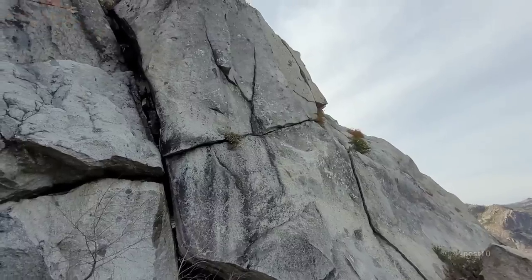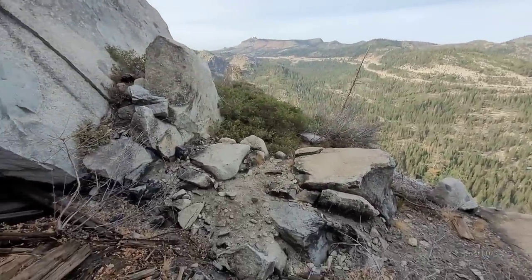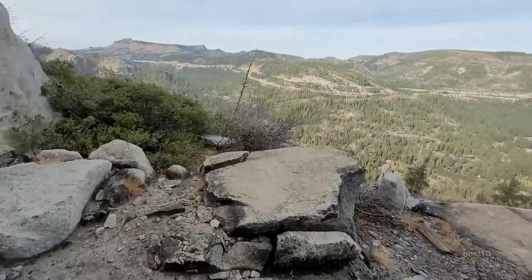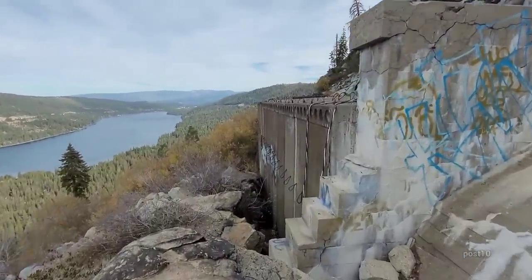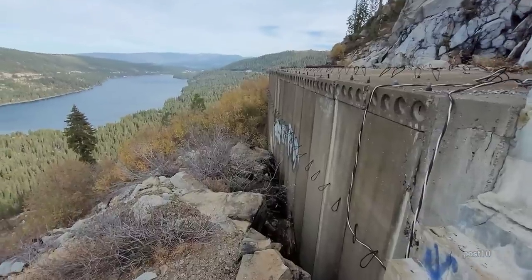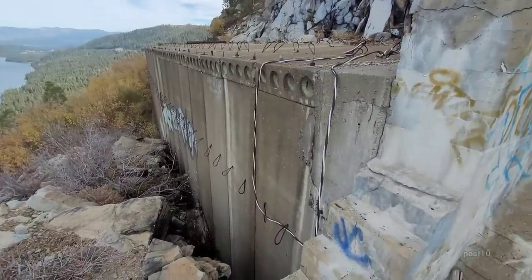Yeah, this rock is not stable at all. I can see how water gets in there and pries it apart when it freezes, then lets it go when it melts. All right, we just got to get there, and it looks like we can walk along it until we find a good way in.